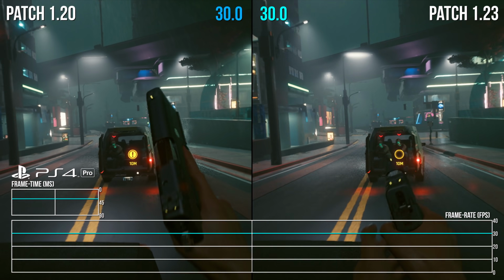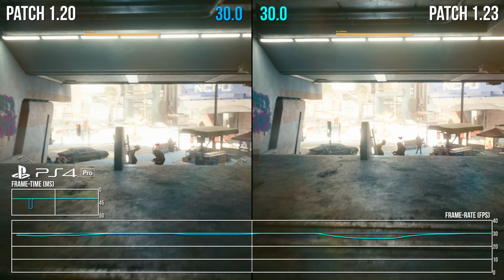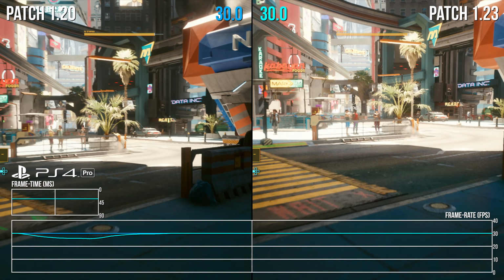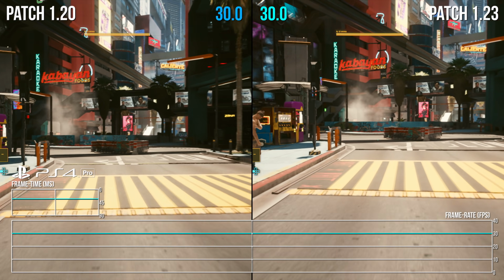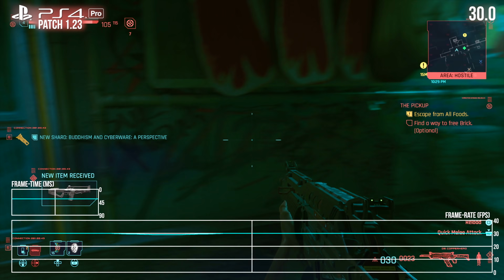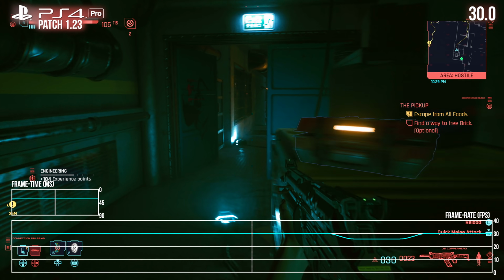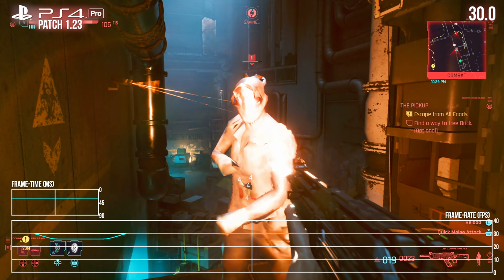The only outlier is in emerging to the big city. Now here we see patch 1.23 has a big streaming hitch, just as we leave the apartment block. Nothing to read too much into in terms of the comparison itself, it's really just a coincidence. But again, it shows asset streaming remains a big problem on PS4 Pro, and yes, pop-in is still a bother on the enhanced console, with textures, NPCs, even enemies, as you can see here, popping in far too late.